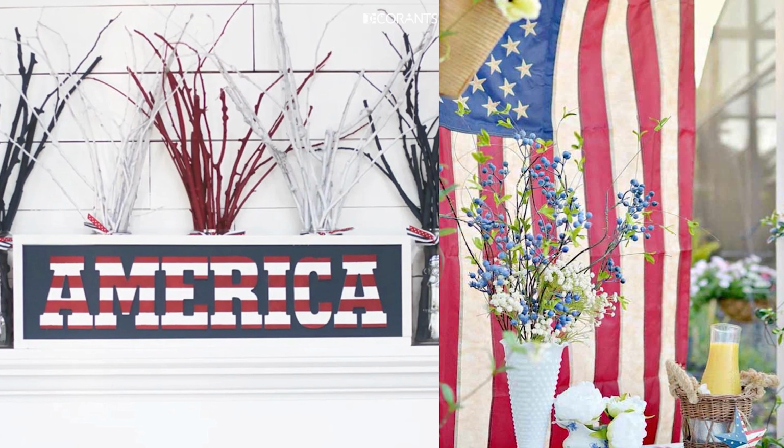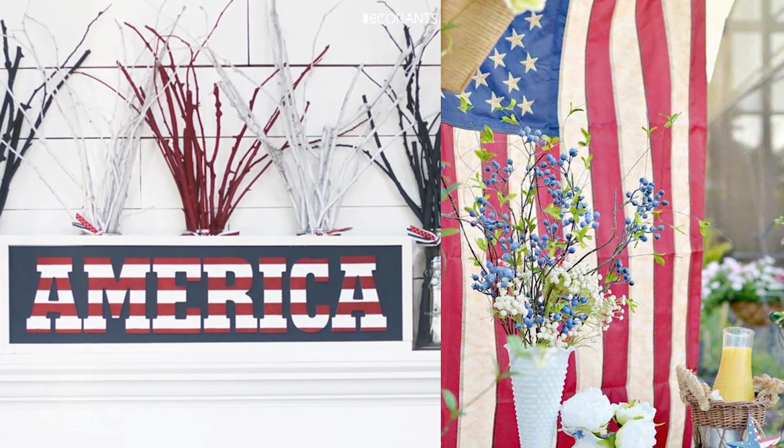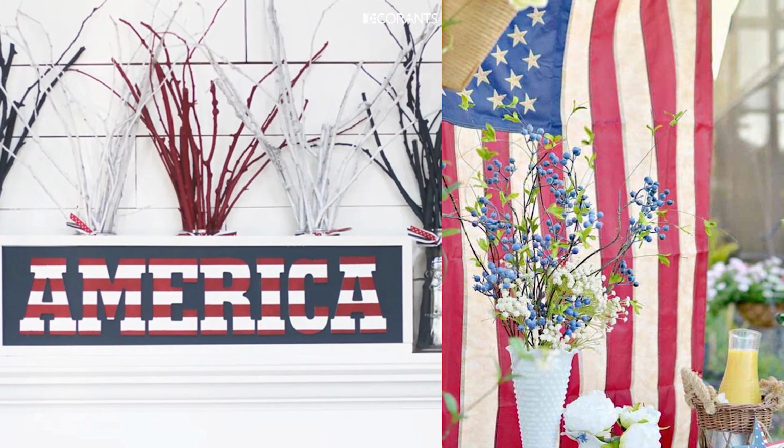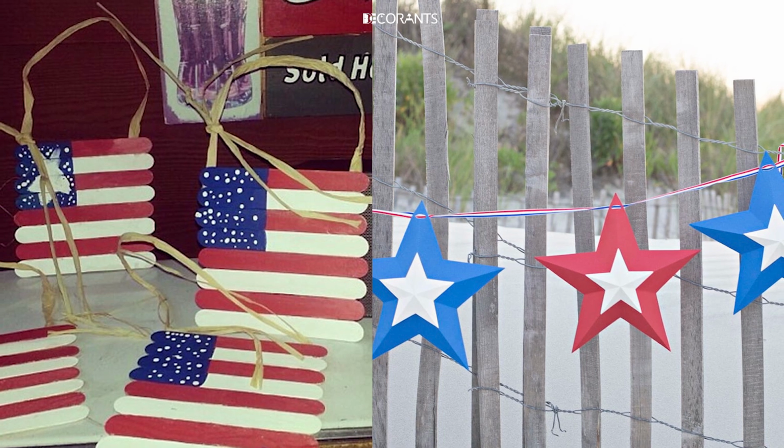The 4th of July is more than just a date, it's a feeling. It's summer warmth, the sound of laughter, the smell of grilled food, and the sight of red, white, and blue weaving through every corner of your home.